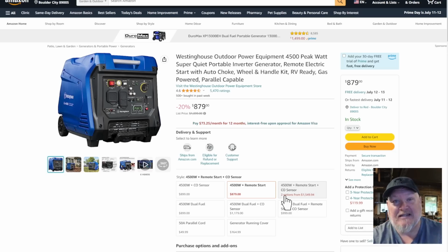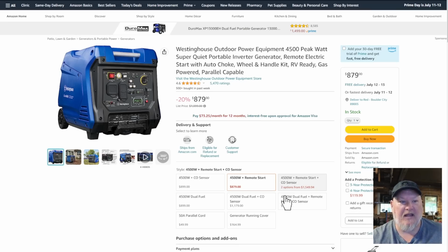We got the West. It's not quite as good a deal as it was before, but it's summer, it's storm season, all that kind of stuff. I absolutely love this generator, even at $879. It is a great deal. Not the best deal we've seen, but it's a good deal. Definitely check it out. This is a 4,500 peak running, fully enclosed, super quiet inverter, clean, pure power there. That's a good deal.